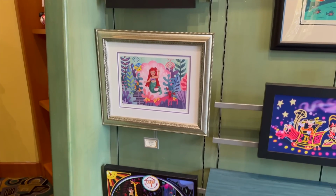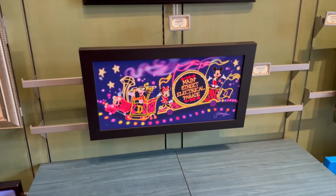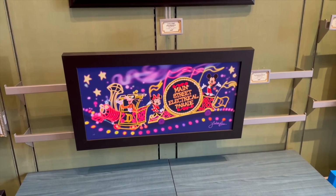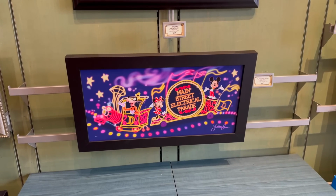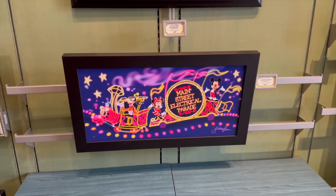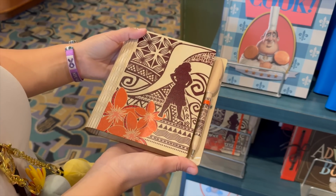Okay, I'm going to have to talk a little bit loud because we got some music playing here in the background, but we have some really cool artwork available, which I still think one of my favorite pieces is this Main Street Electrical Parade, which, fun fact, I actually never saw it when it came back just because I was always filming something different, but looks like you can find this for $399. Check out what Nicole found.